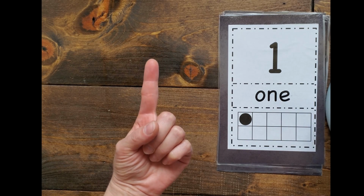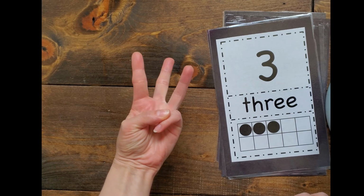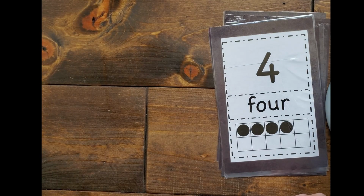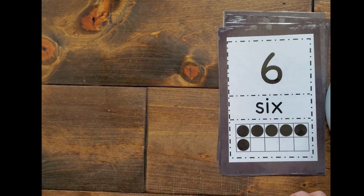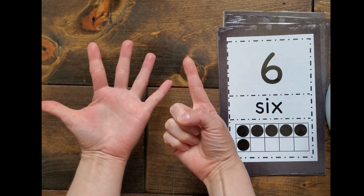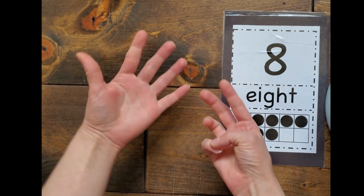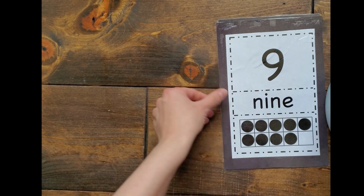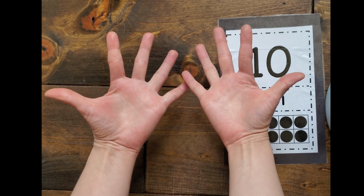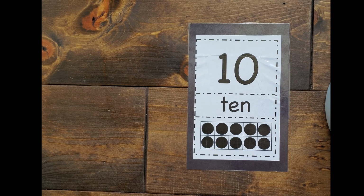1, 2, 3, 4, 5, 6, 7, 8, 9, 10. Good job! We counted to 10. Next time, we will learn our math counting routine to 20.